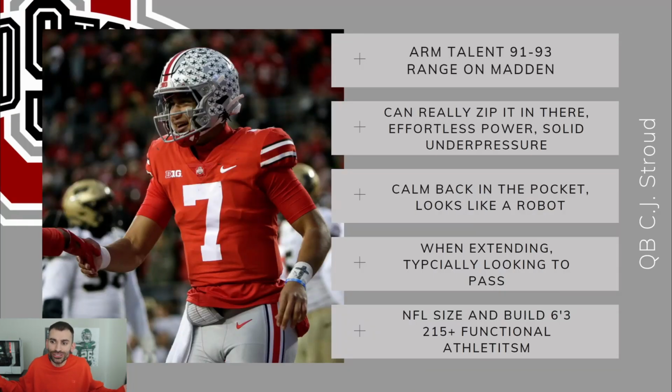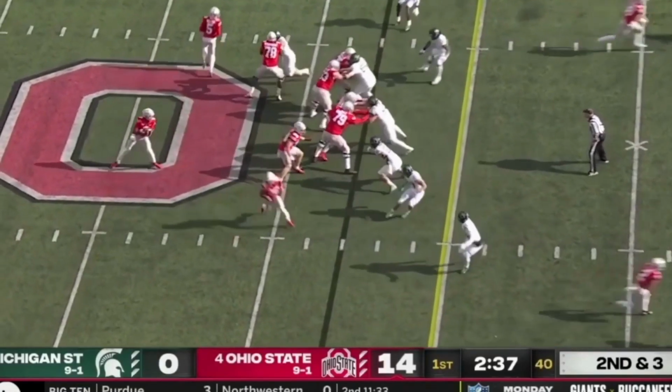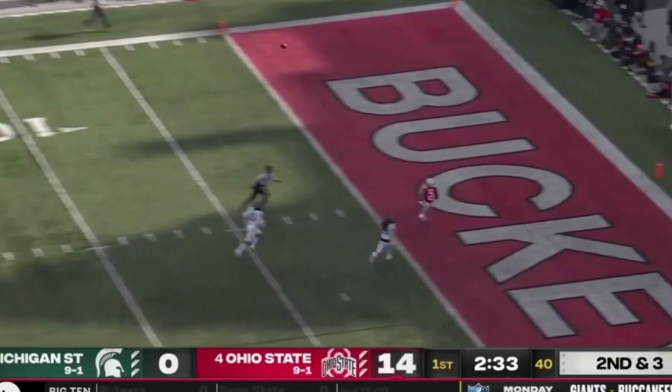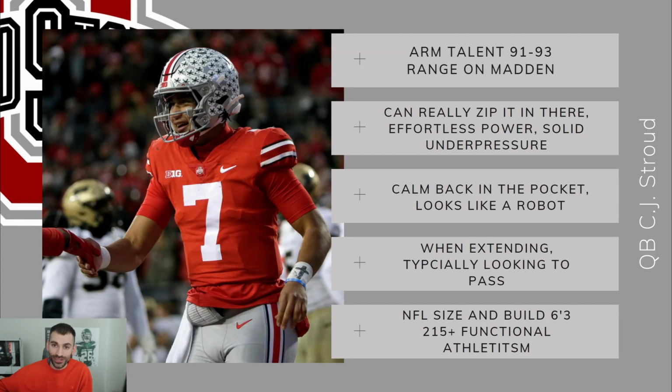Starting off, why is there so much hype with CJ Stroud? Well, first off, the dude's got arm talent for days. It's that flick of the wrist where you think it's a 20 yard pass, but it's a 50 or 60 yard bomb to Chris Olave. It's just effortless power that comes off his arm. Even when he's under pressure, he's able to zip that thing with ease, and he's really calm back in the pocket.